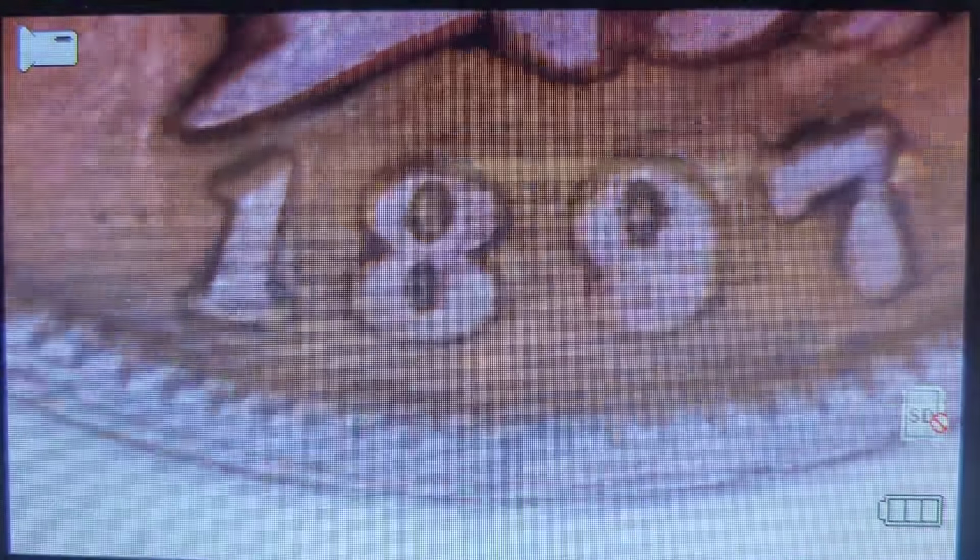1908. Man, it has scratches on this. Let's see if it's an S. No. Ew, I'm kind of glad, because a 1908 S in that condition, I'd be a sad boy. 1901. 7. Another messed up 1908. Is it an S? No.